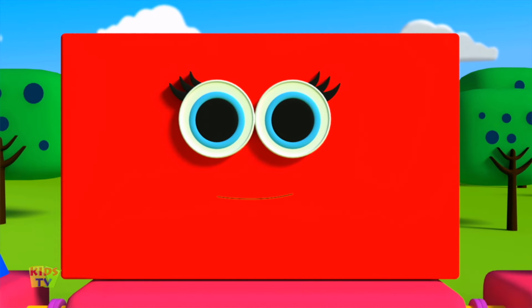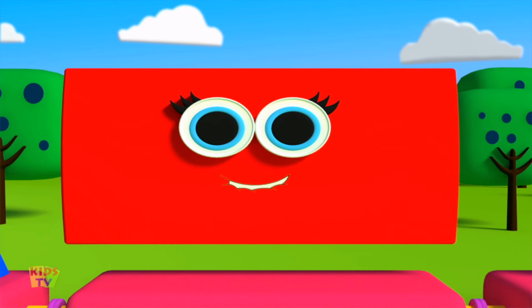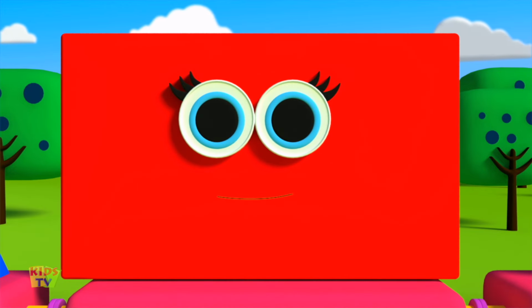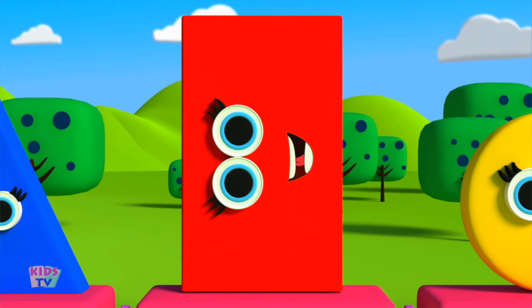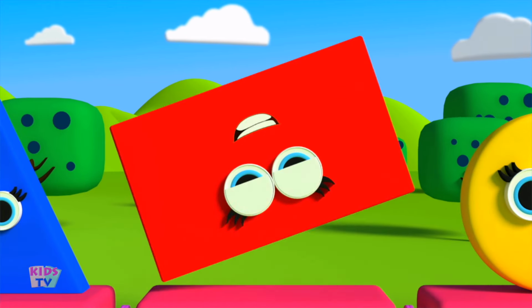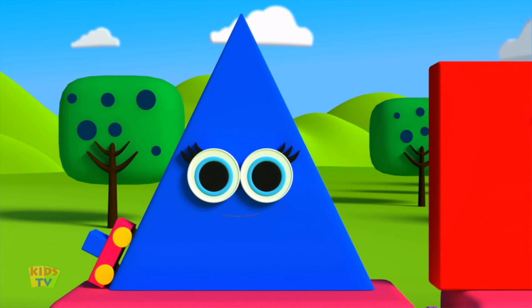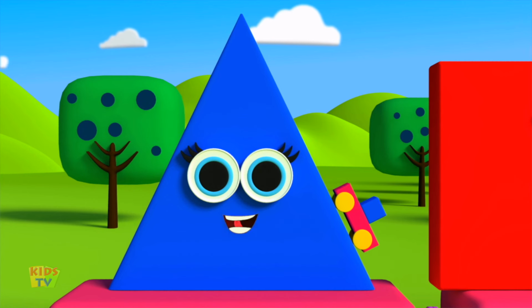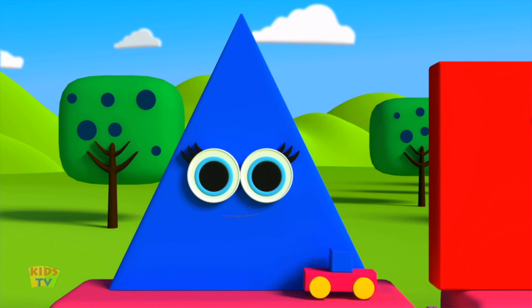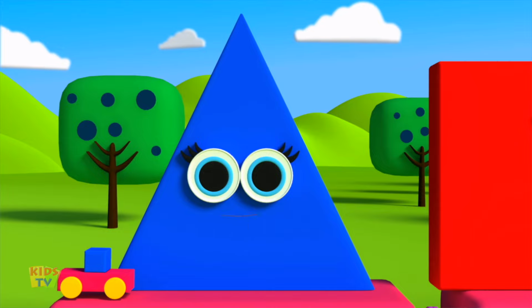Rectangle is my name. My four sides are not the same. Two are short, and two are long. Count my sides, and come along. One, two, three, four. Triangle is my name. Up the hill and to the top. Down the hill and then you stop. Straight across, tell me what you've got. A triangle. Yes, I'm a triangle.